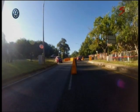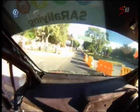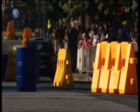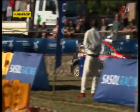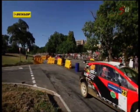The urban stages of the Sasol rally are always popular. The 2 head-to-head super special stages held in the CBD of Nelspruit were particularly thrilling, with Poulter and de Villiers putting on a spectacular show, each claiming a victory in their 2 one-on-one battles.